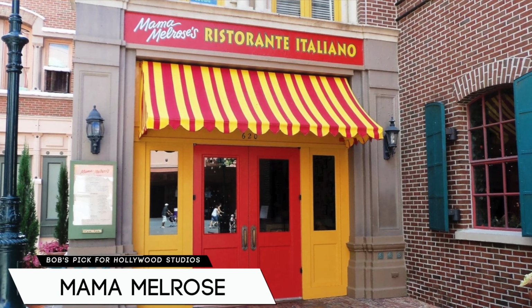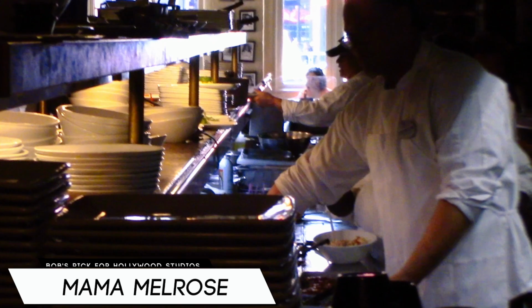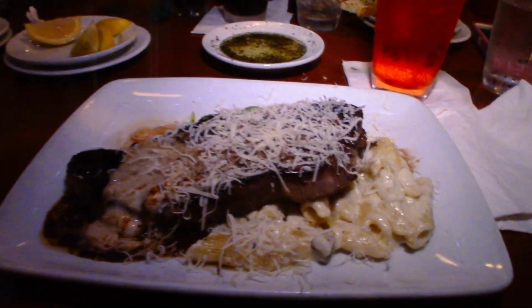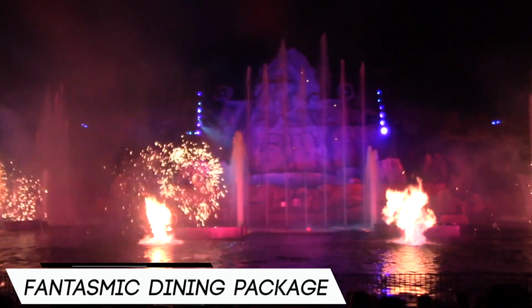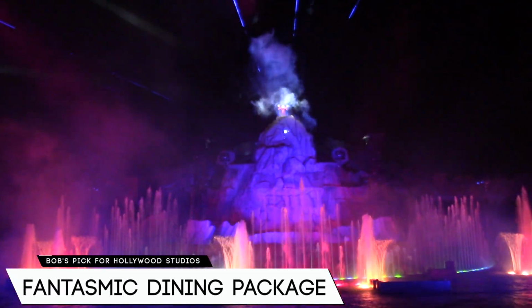So my favorite, again, we're going to go probably with experience, is Mama Melrose. Yeah. So that is an Italian restaurant. Mama Melrose is one of the restaurants that you can go to at Hollywood Studios, because one of the best things that they have at Hollywood Studios, and again, at the time of filming, this is before Galaxy's Edge. Right. Okay. But one of the best nighttime things that they have is Fantasmic. Yeah. I love Fantasmic. Now, what does that have to do with Mama Melrose? What does it have to do with a meal?